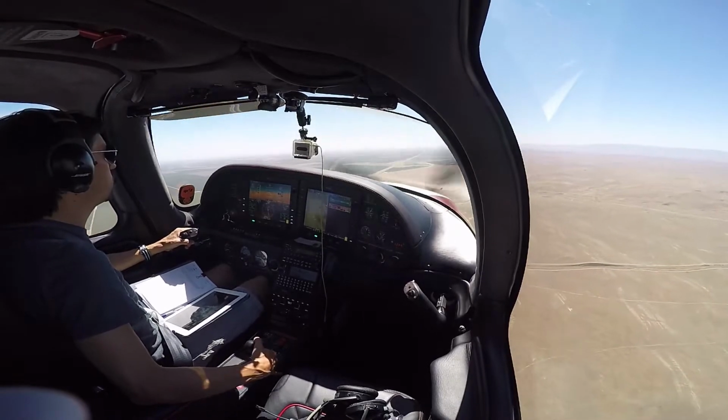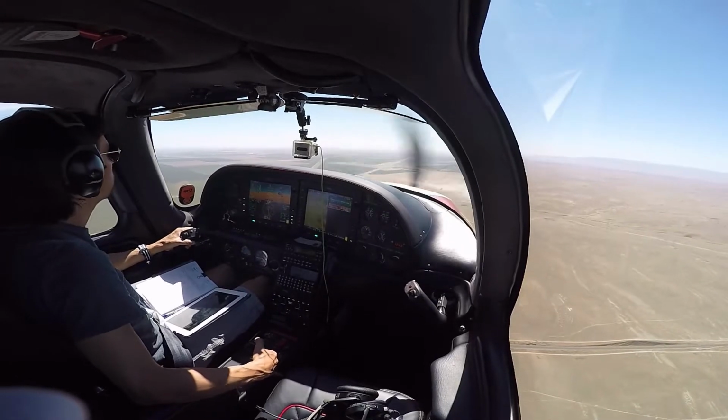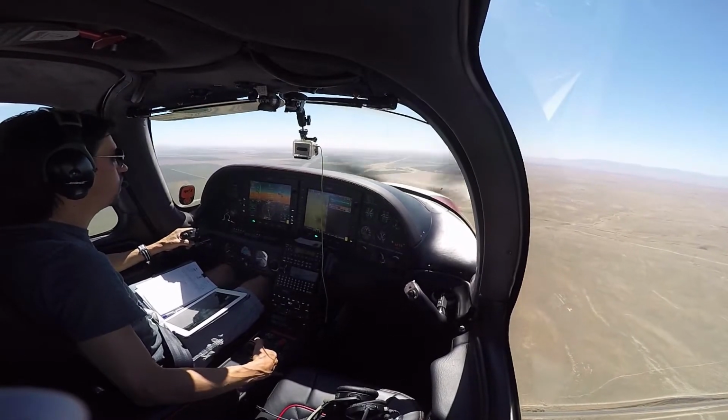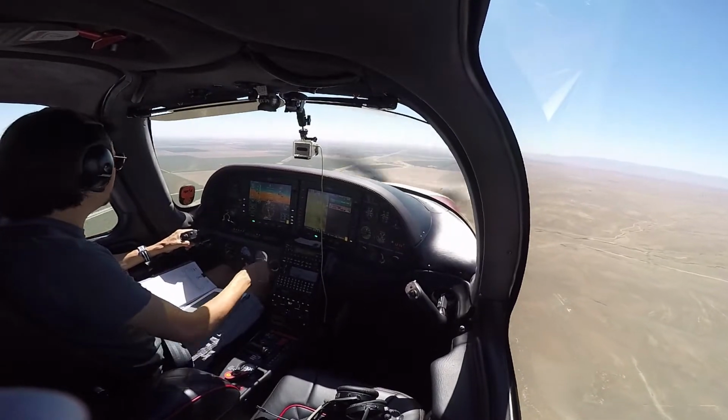And that's that stink smell. I'm glad the camera doesn't pick up the stink, but it's awful.